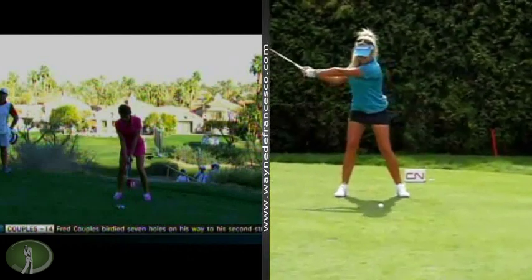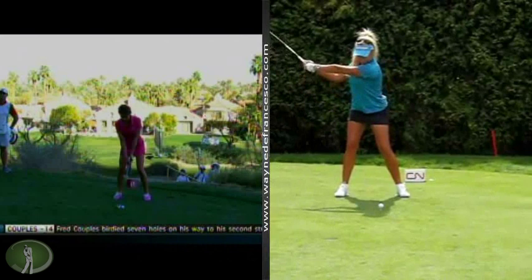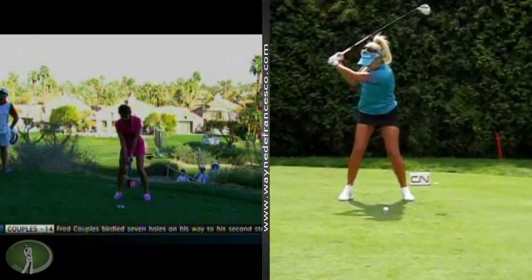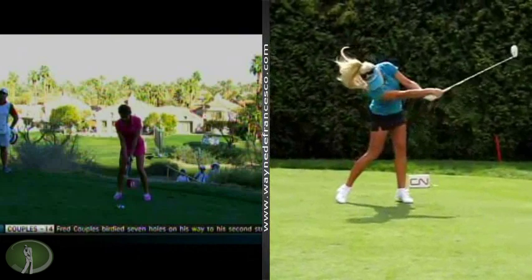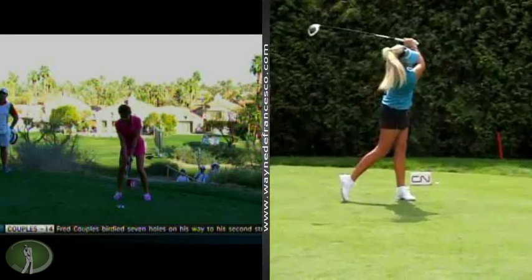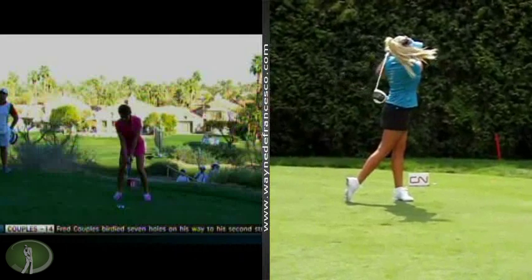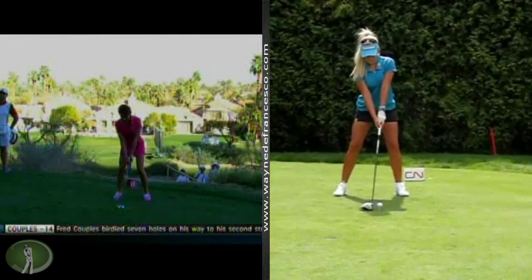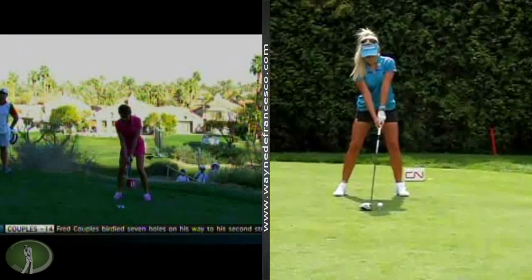Now, as you know, I think Natalie's won an event one time and has been out there and has played well enough to stay out there. Of course, she's done extremely well off the golf course, taking advantage of her physical abilities, genetic abilities, I should say. But she can still play some golf. So let's take a look.